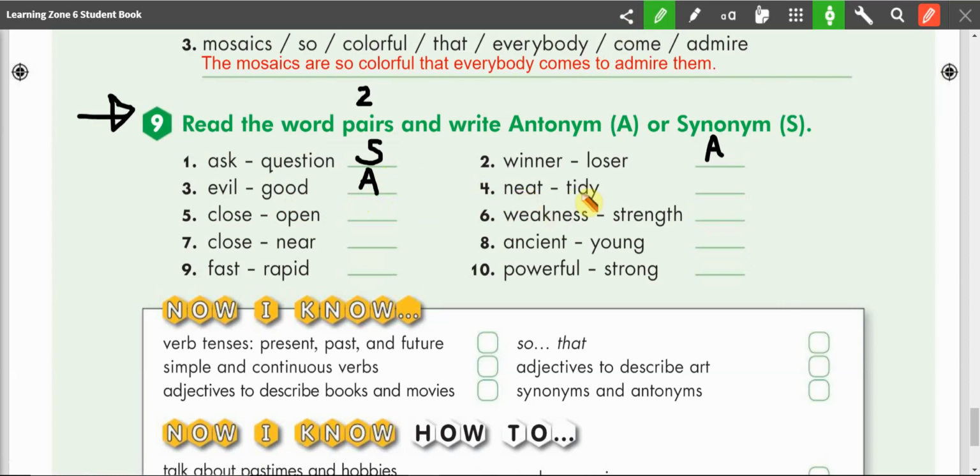Number 4, neat and tidy. All right, if you don't know what these words are, you should look them up in a dictionary, but they are synonyms. So neat means to be clean, free of clutter. Everything is neat and nicely put away, and tidy means the same thing. Everything is in its place. There is no disorder. So they are both talking about being clean and organized.